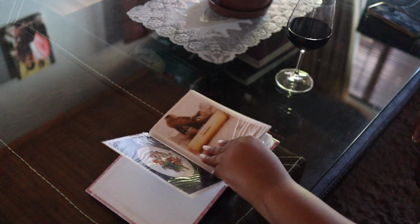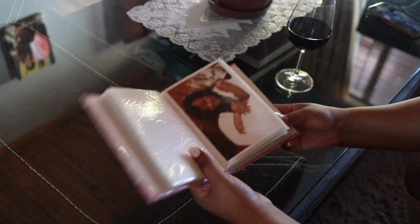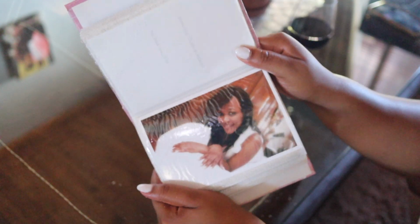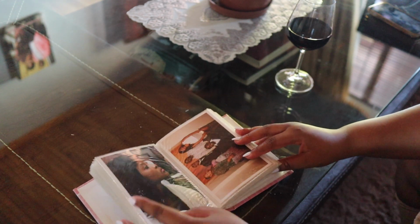I'm just going through some photo albums. This album is from my 21st birthday. That's me over there. I'm not sure if you guys can see, but yeah, I don't know what this white stuff coming out.